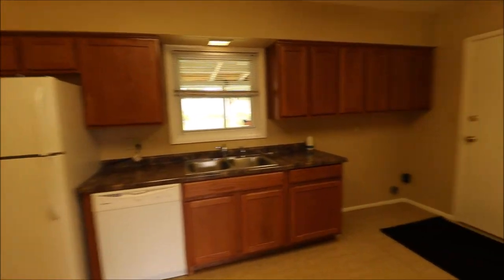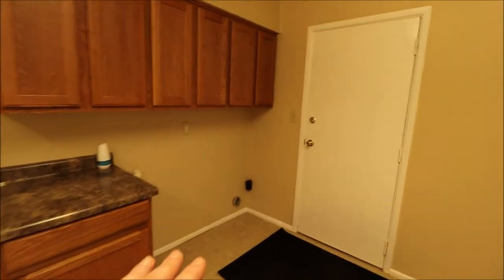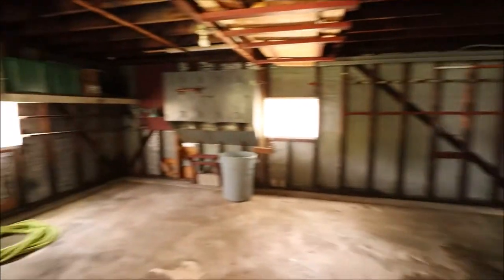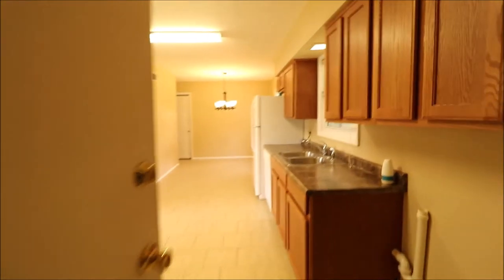Dishwasher, fridge, and range do stay. Panel box right there. Washer and dryer goes in this section over here, and this goes out to the garage. And this is actually an oversized one-car garage, so it's a little bit deeper than normal. And there's the space right there where it's deeper. And then a back door going out to the back patio right here, and this is all covered. Looks like the yard is fenced, or partially fenced.